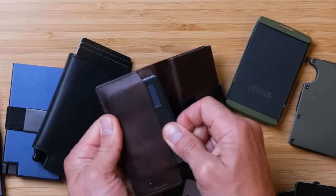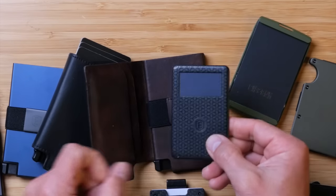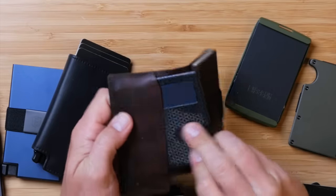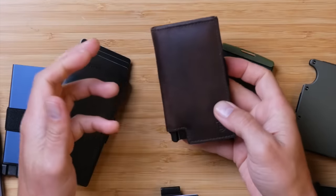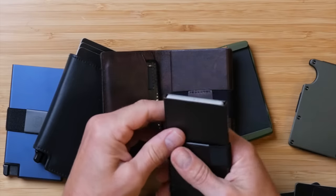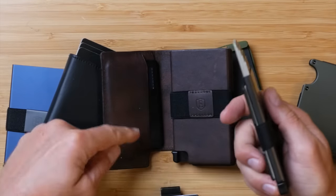By the way, here's an interesting little number from Exter too. This is something that you can put in your wallet. It's got a solar panel on it and it's trackable. So if you put one of those in your wallet, the idea is you can know where your wallet is. Exter also makes these ones that don't have any flap like that.